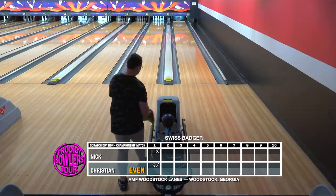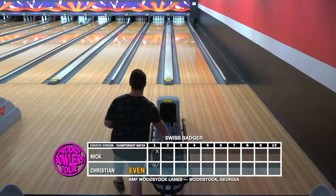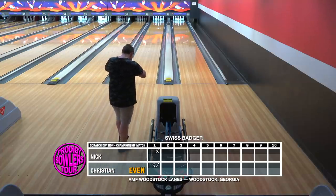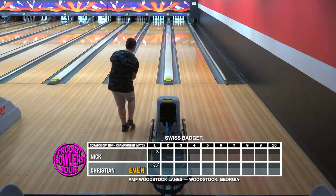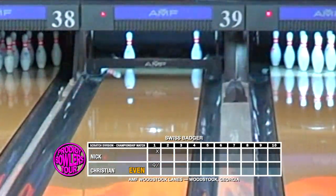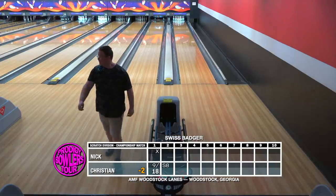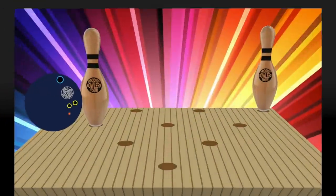But I think what Christian is going to find on this pair of lanes is that they're not hooking quite as much as the pair he shot his big games on. He was able to stay on the same pair, and with that high friction surface, oh boy, he wore a little track in where he could bounce the ball off the dry track. He doesn't have that on this pair of lanes.